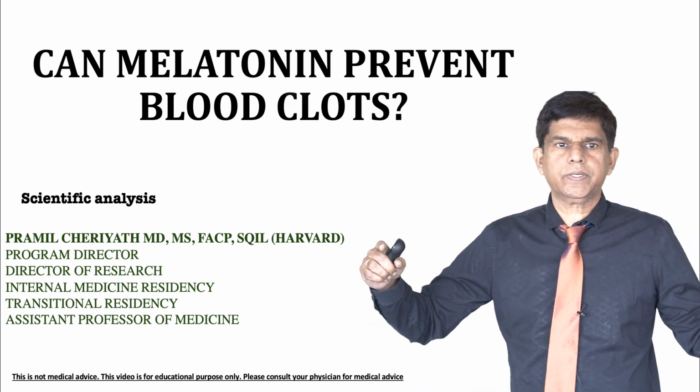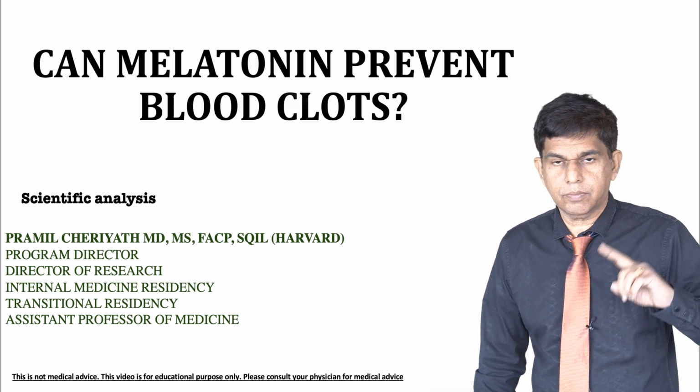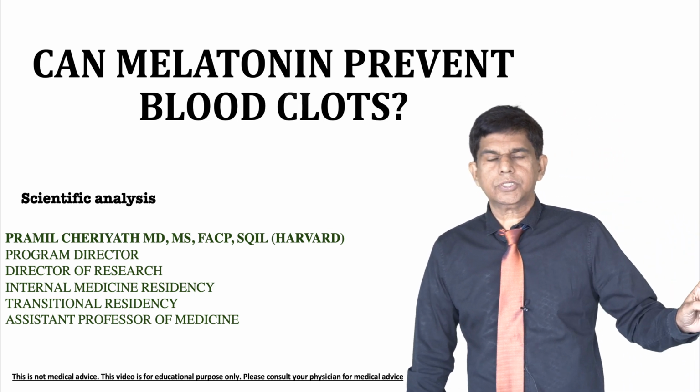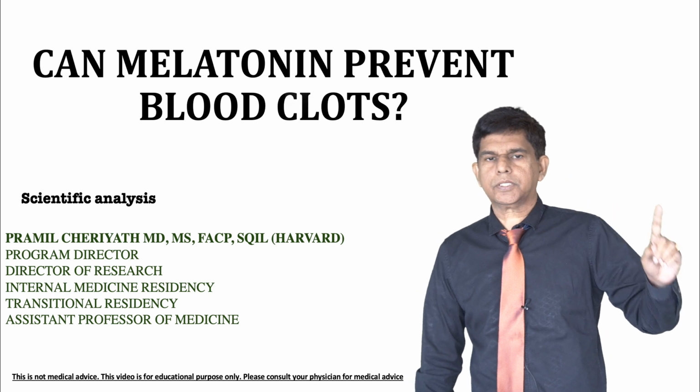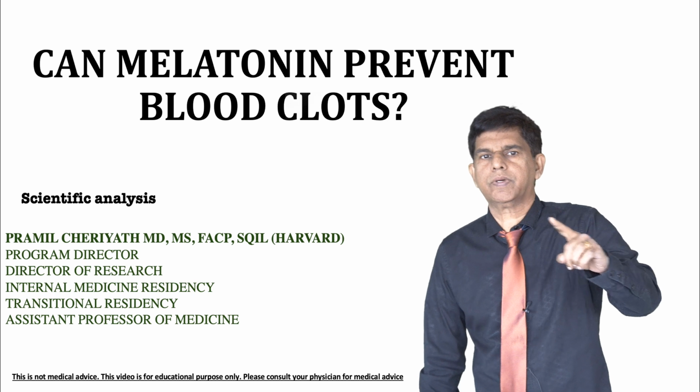We got a great topic today. Can melatonin prevent blood clots? There's a lot of information coming out on melatonin. We've been doing a lot of research on melatonin, like literature searches and looking at the studies. So our topic today: can melatonin prevent blood clots?